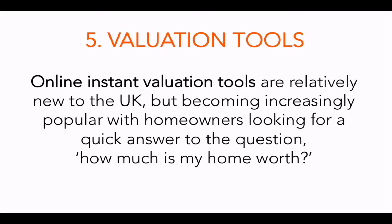The fifth element we look at when putting a value on a unique home is an instant online valuation tool. They're relatively new to the UK, but they are becoming increasingly popular with homeowners that are looking for that quick answer to the question, how much is my home worth?